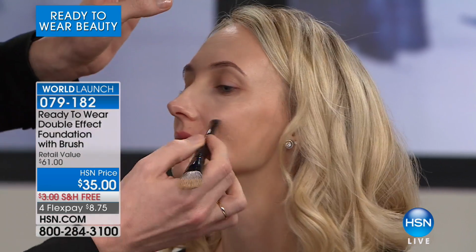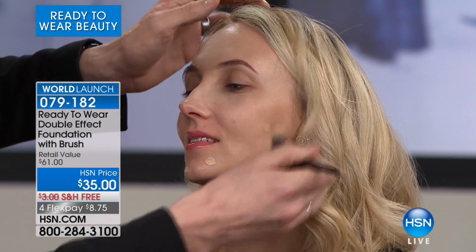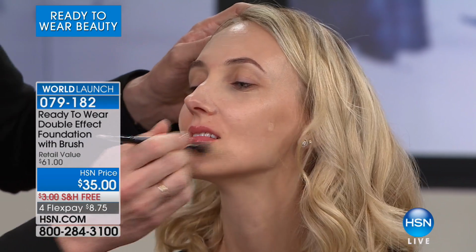Well, it enhances your best features, because it's not like putting all these thick, heavy layers that just settle into your lines. It's as if you had this beautiful glow, this radiant skin that all of us really don't wake up with. I mean, let's be honest, unless you're a toddler, you don't get gorgeous, flawless looking skin. We have imperfections, we have redness, we might have some age spots, we have the fine lines and wrinkles, the dark circles under the eyes.